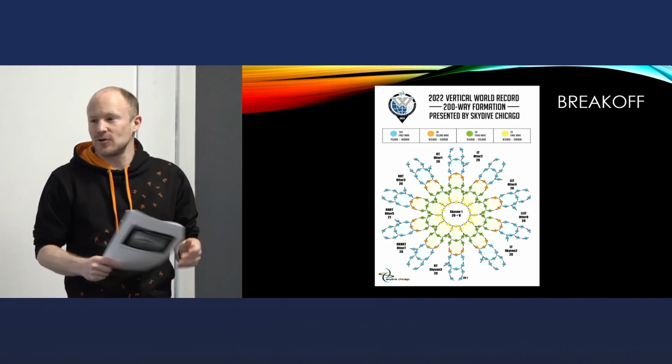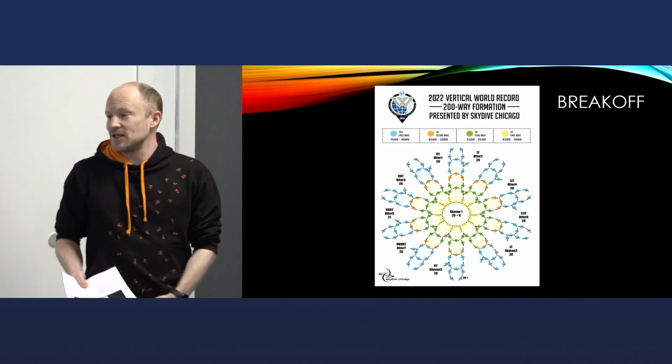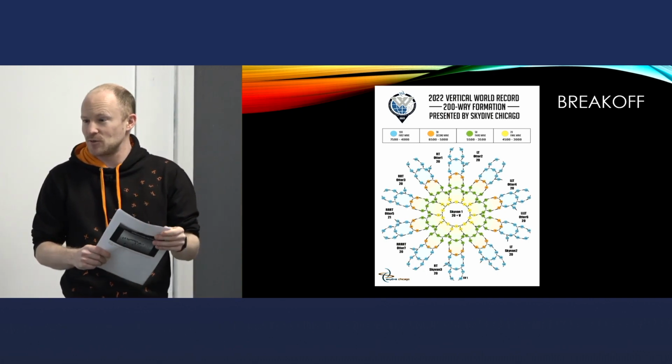So break off, for any sort of big way ride, is the bit where safety starts getting involved, and you actually need to be careful, because your risk of dying from a canopy collision is definitely increased if you don't do a good break off.